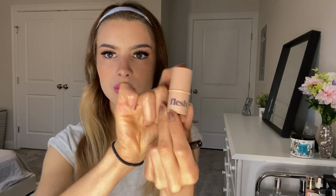So to conclude this video, I have a couple products that I liked and a couple that I loved. The ones that I liked were this eyeliner by LA Colors and this Flesh little compact stick foundation. They were good. I don't feel like I would need them in my collection, but I wouldn't mind them being there.